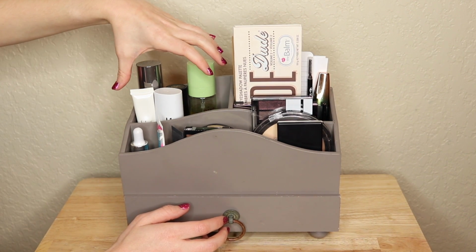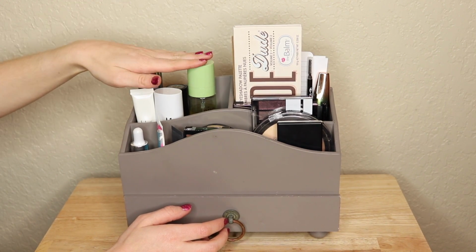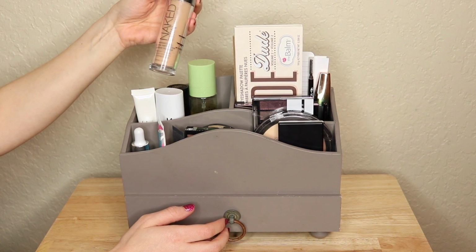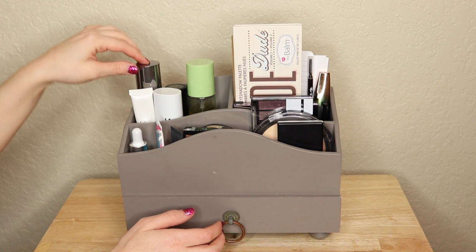So this section right here is where I keep my face products. A couple things in here have stayed the same. My Urban Decay Naked Skin Foundation, this is in my project pan at the moment. So that's in here pretty much every month.